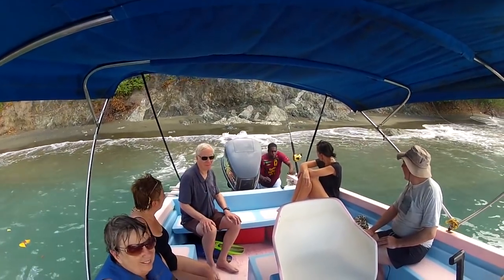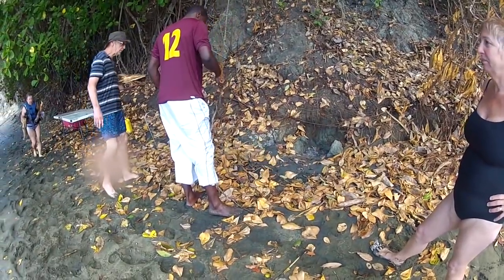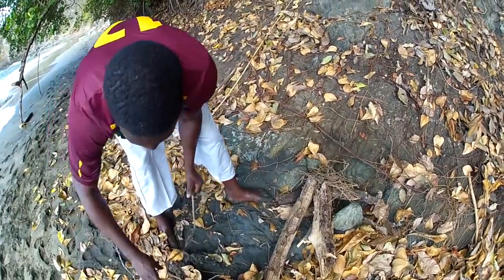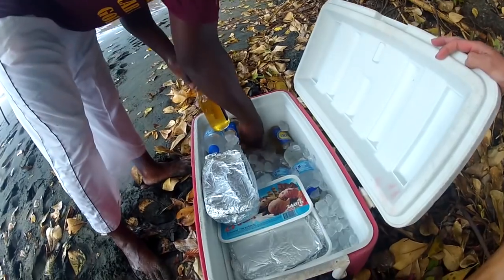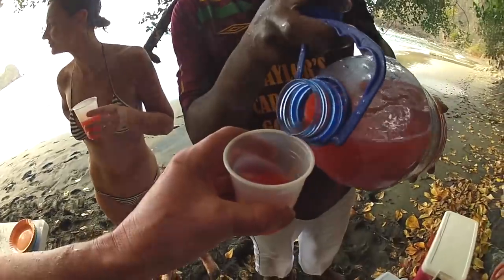It's barbecue time now, so while we get the supplies ashore, Sion prepares the fire for a gourmet delight. How long will this take to get going, Sion? About 10 hours. We're all thirsty, Sion. I have a remedy for that. Very nice, actually. You want the remedy?